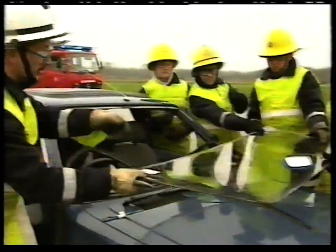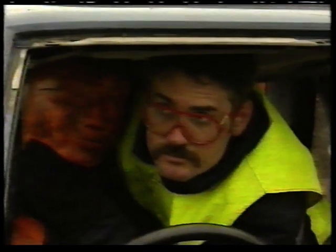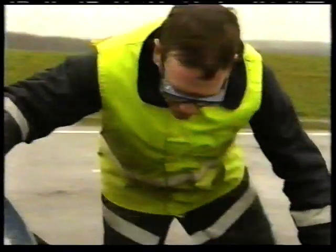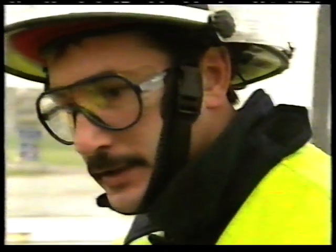Lift it clear, put it underneath the car right away. Same with the rubber seal. Simon, can you come in? Give me a hand with the oxygen. Now, with better access to the casualty, the team can give first aid. Fellas, as soon as you've got the oxygen and collar on, then we'll have the roof off.